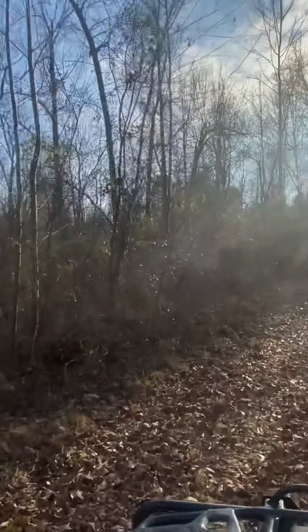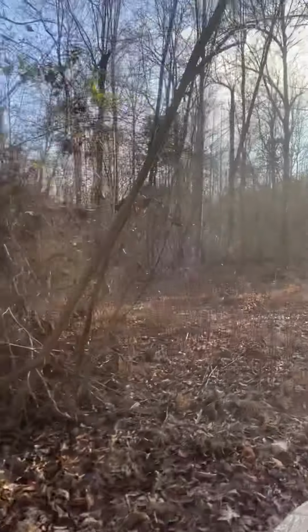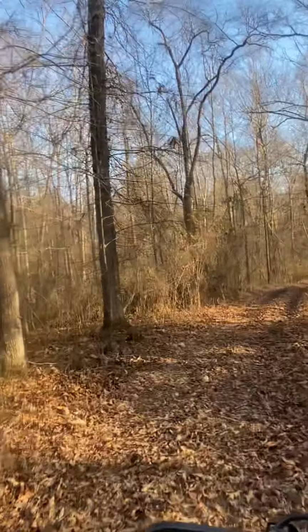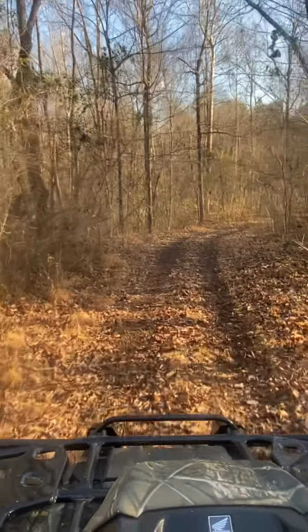So I'm actually driving around places that I've got deer before. Usually you get the deer the first or second or third day, that opening weekend, and I'm normally out of here. I never noticed that. Nice little trail going down. Go on that sometime.